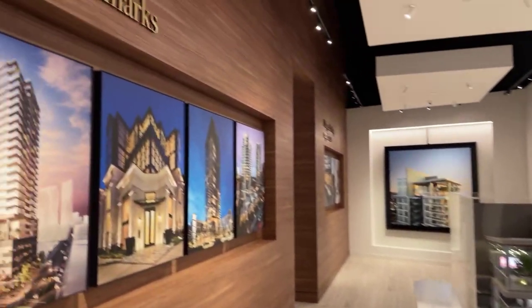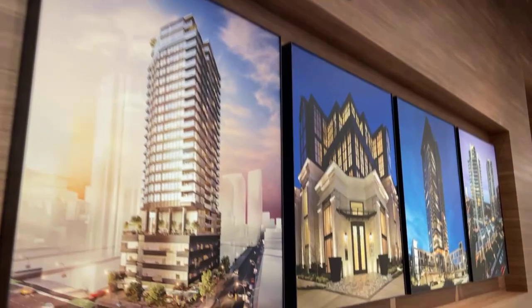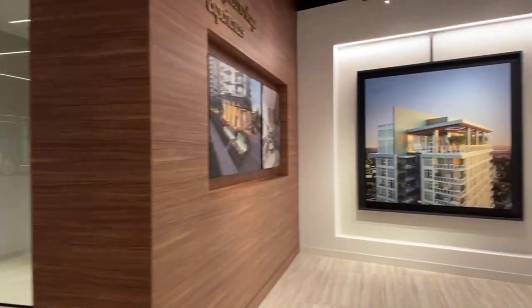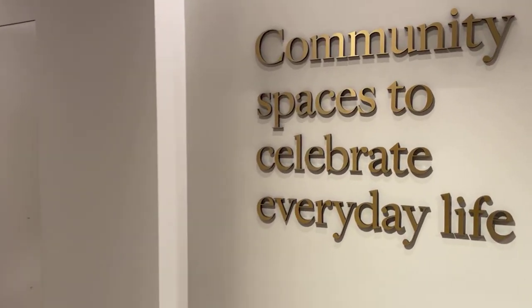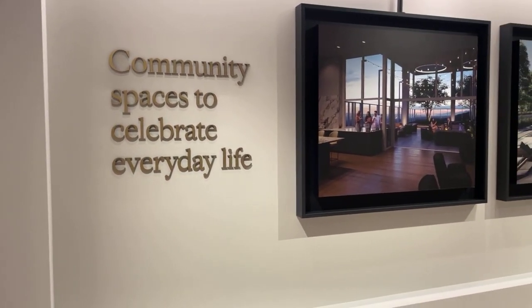All right, so Boffo is known for some really lovely landmark buildings in the Vancouver region. I can talk a little bit more about that if anyone has questions, but you know, very good, strong reputation. And they really pride themselves on building legacy, not only for themselves, but for homeowners. If you go to their website, they talk a lot about that.